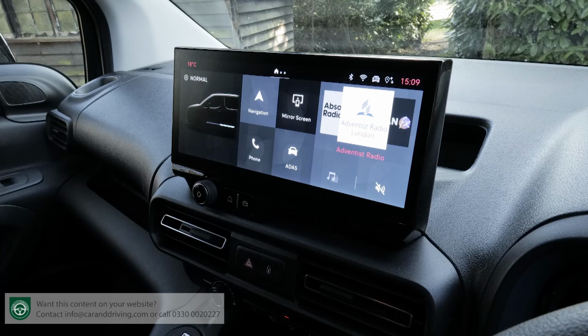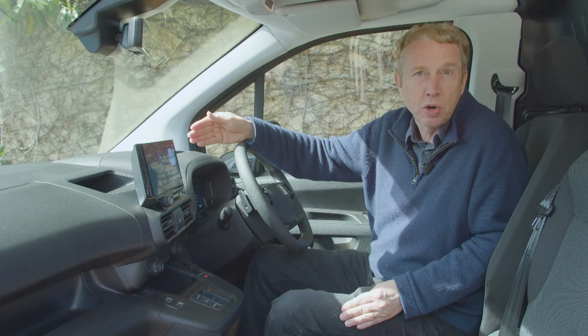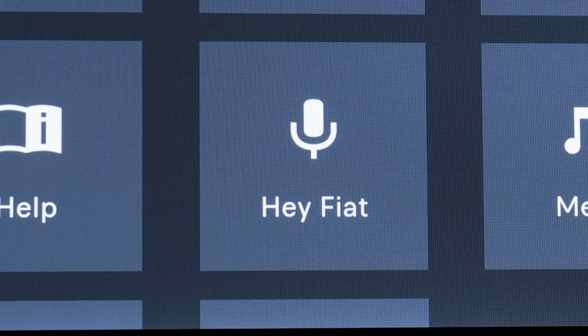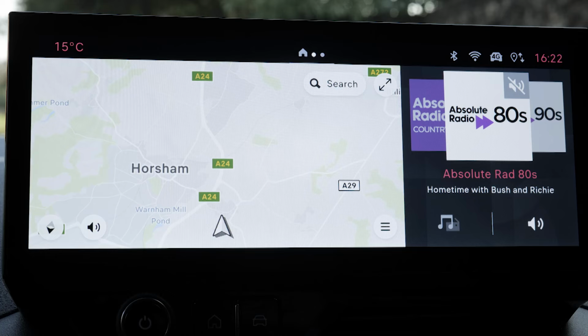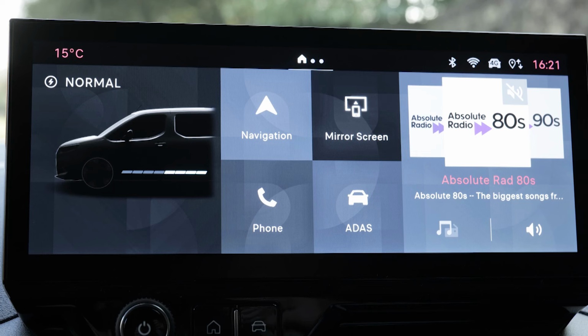There's also been a big step forward in infotainment with the installation of this larger 10-inch central screen. This central monitor uses a Qualcomm Snapdragon cockpit platform that integrates AI for the first time. Wireless Apple CarPlay, Android Auto and voice control are all included, and there's navigation too with this top spec version. This monitor has various home screens, here starting with one prioritising audio settings and EV functions, and also providing links to sections for navigation, phone, mirror screen functions and ADAS features.